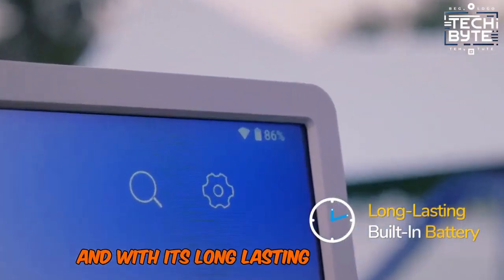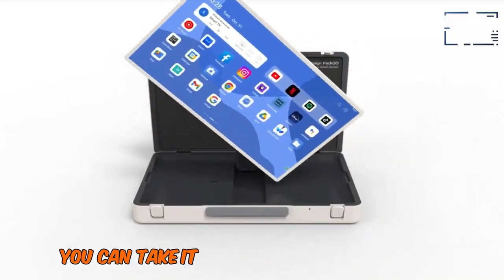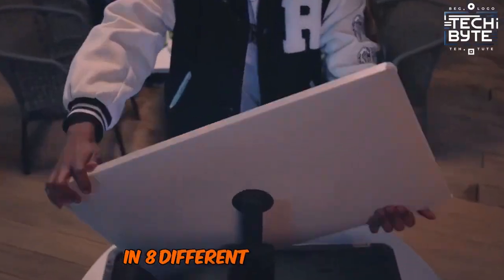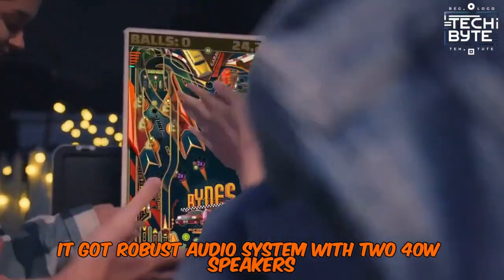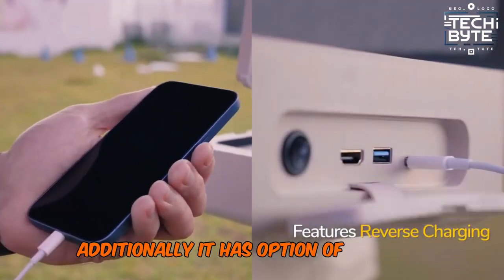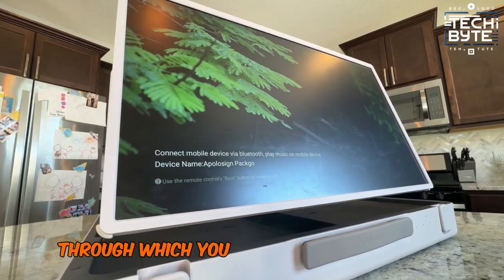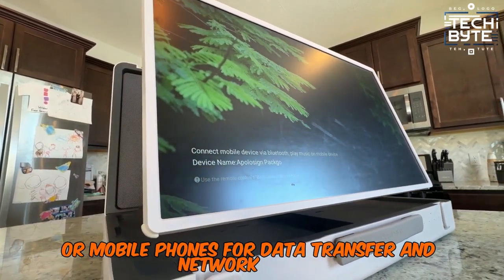And with its long-lasting battery life, with up to 6 hours of continuous use, you can take it with you wherever you go. You will be amazed to know its ambient soundscapes, with which you can immerse yourself in 8 different environments, from a cozy fireplace to ocean waves. It has a robust audio system with 2 40W speakers. Additionally, it has the option of reverse charging and USB 3.0 connectivity, through which you can connect USB flash drives or mobile phones for data transfer and network access.